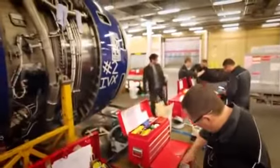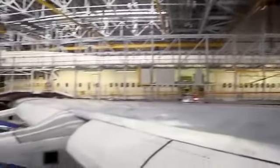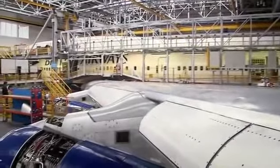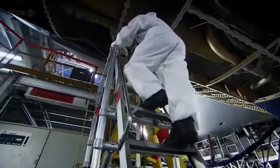Fully loaded, Victor X-Ray needs approximately 120,000 horsepower from its 4 engines to get into the air. That's similar to the power of 1,000 family cars pulling this plane off the ground. It's just in through this hole here? Just in through that hole there. This one here? That one there, yeah. And generating that level of thrust is thirsty work.